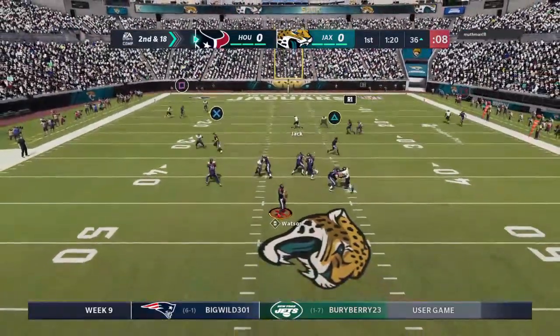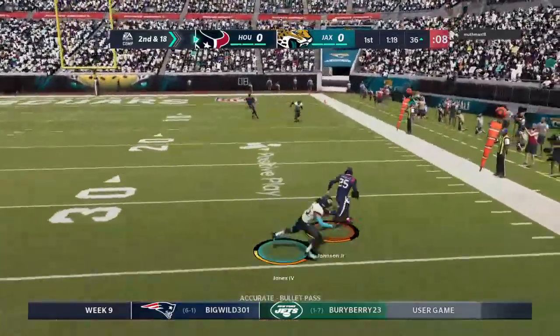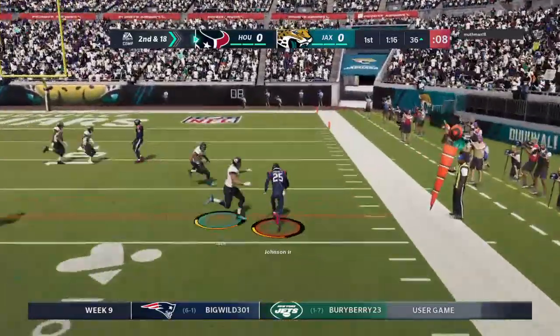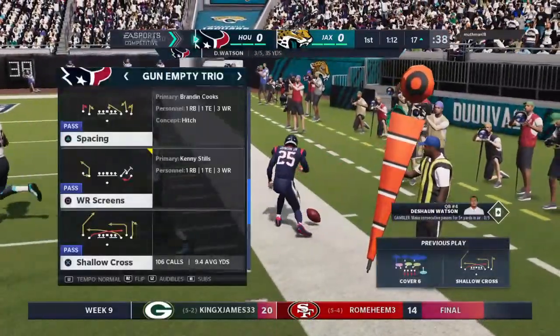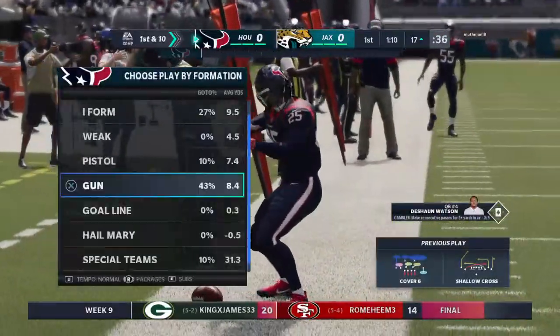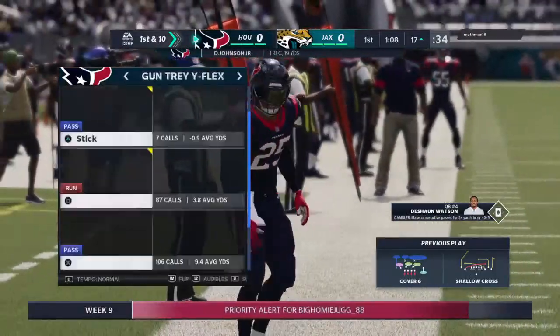Out of the gun, Watson. Completing it to the right side, Johnson. And inside the 20 before he's brought down. 19 yards to pick up there. Move the chains.